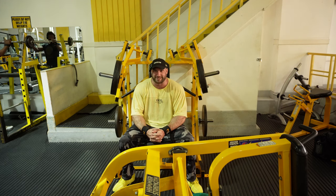Let's drop set it again. Make the most of this while I've got access to this machine. They're calling it the isolateral super incline press, and it definitely feels more super incline than what I've been using lately.